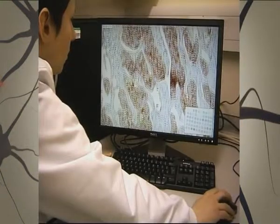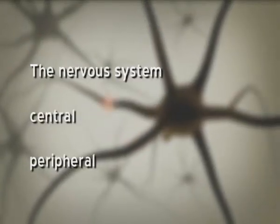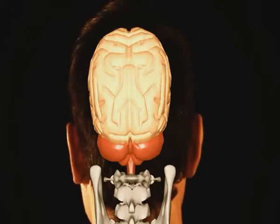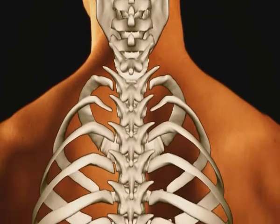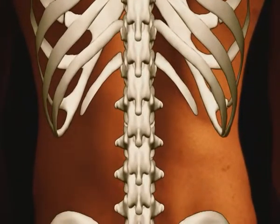There are two sections to the nervous system: the central and the peripheral nervous systems. The brain and the spinal cord make up the central nervous system. The brain oversees the workings of the body and tells the body how to react.